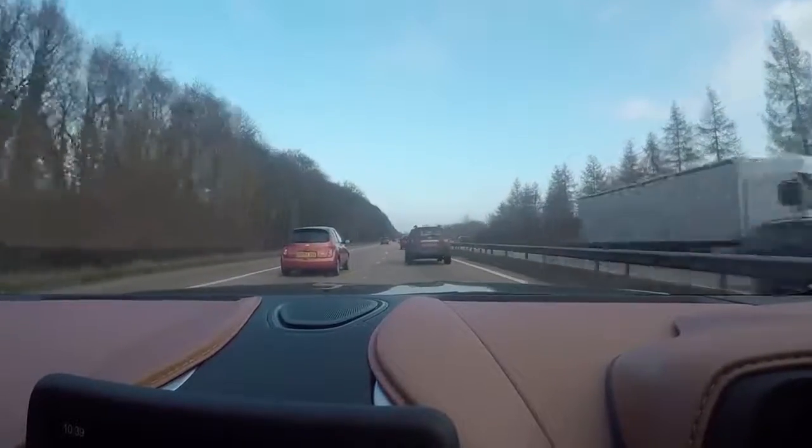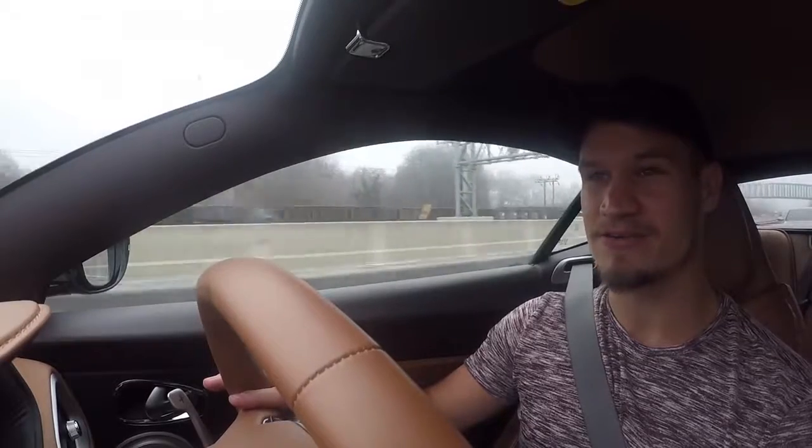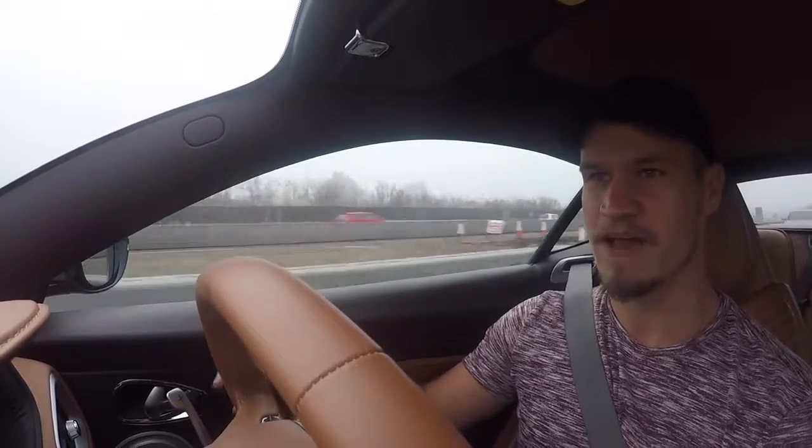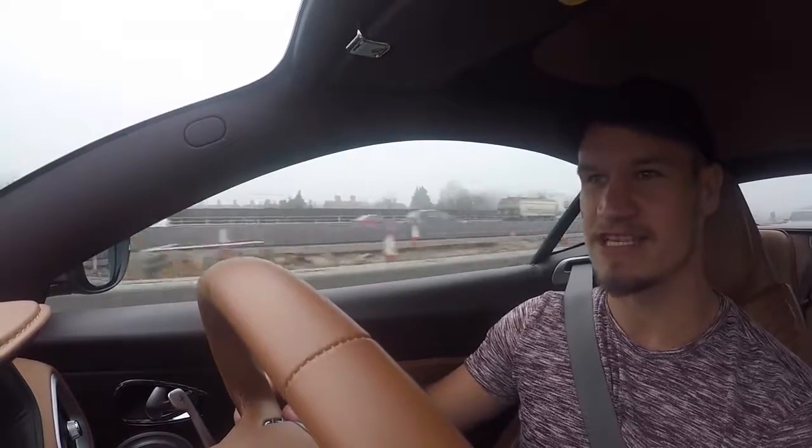If this goes anywhere near 600 miles, then I will just carry on driving. I will not stop, and I will just drive 600 miles on one tank in this car, because I don't think anyone has ever done that in any Aston Martin ever. I could get a world record, the longest continuous drive on one tank of fuel in an Aston Martin of all time. 577 miles, the range is telling me.